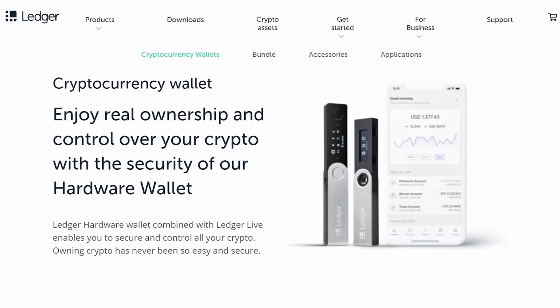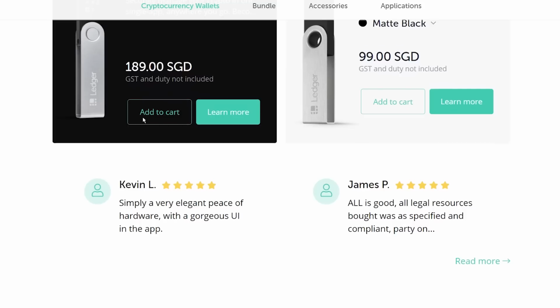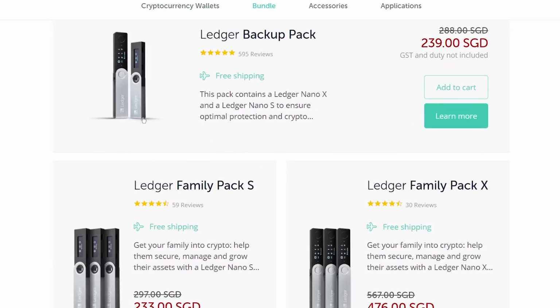The best way you can get a cold storage is to buy from ledger.com. It doesn't matter which you buy, but it's best you get it directly from the website itself, instead of buying secondhand or from third party, just in case the device is tampered with. That's for cold storage. Now, let's talk about keeping your Bitcoin at the exchange.